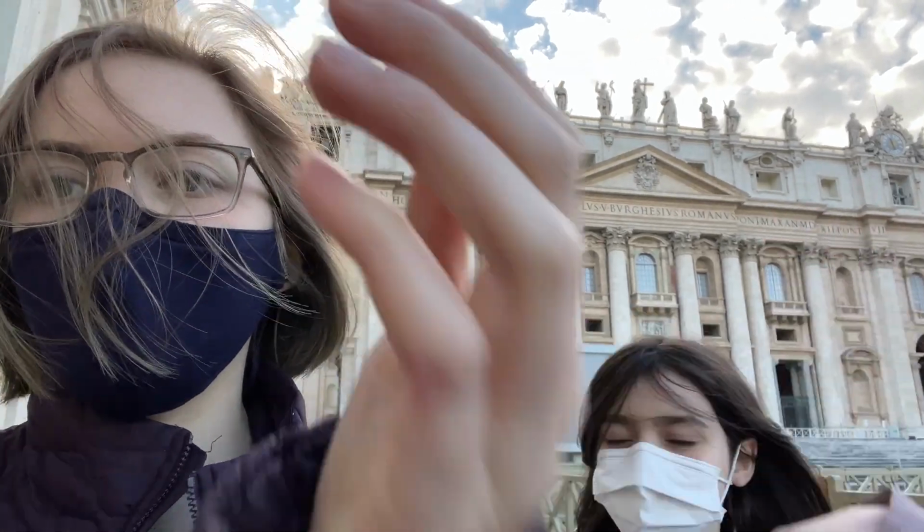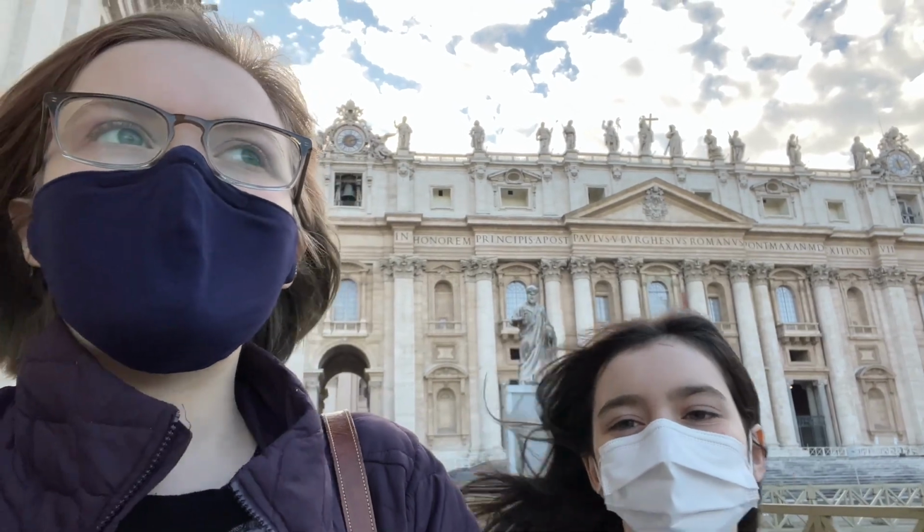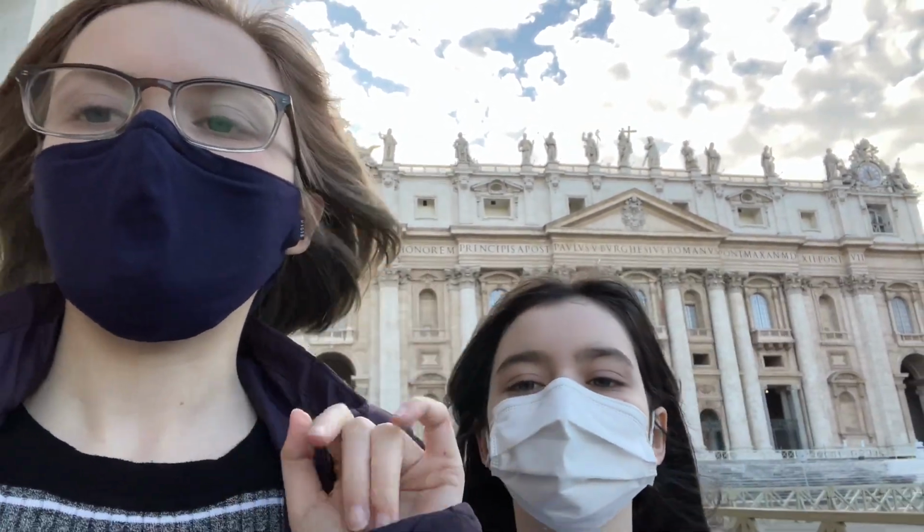Today's station church is St. Peter's Basilica, right behind us. This church, as many people know, is the biggest church in the world. Today, we wanted to point out a few of our favorite things.